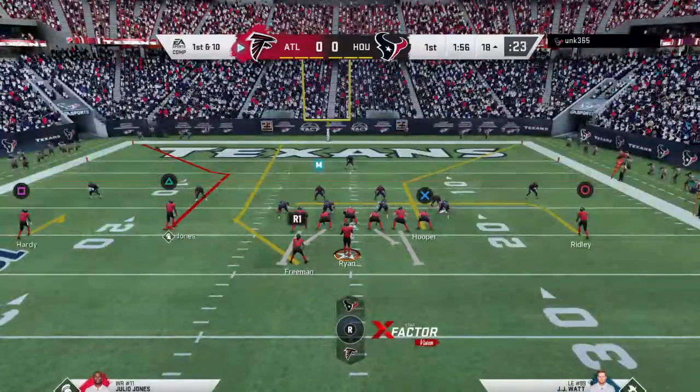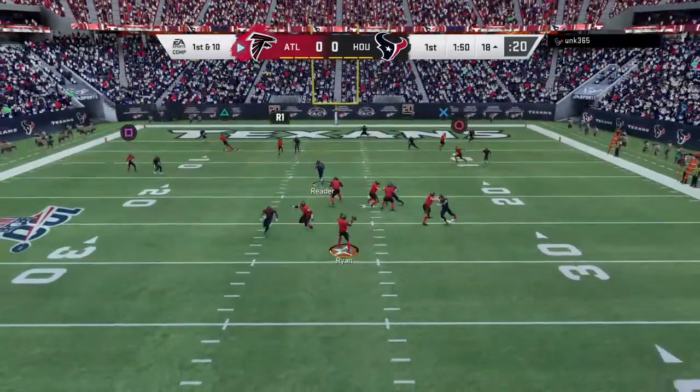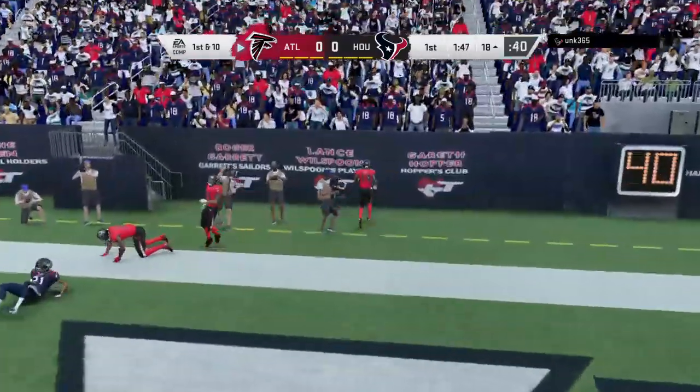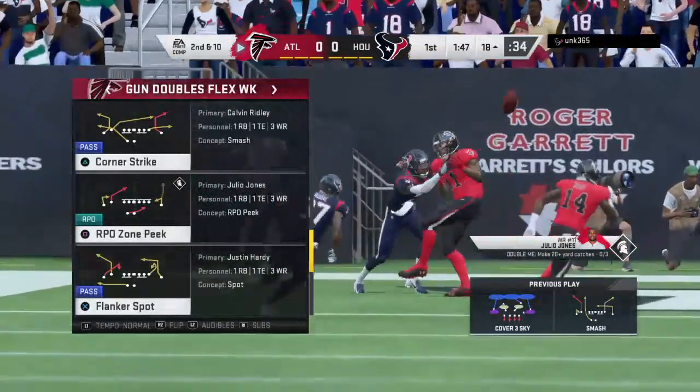Ready. Hey, watch the slant. Let's go. Now Ryan on first down, to the end zone, but it's incomplete. Julio Jones once again the intended target. And that'll bring up second down.